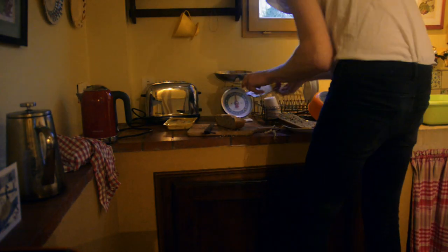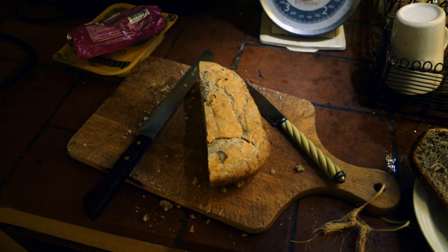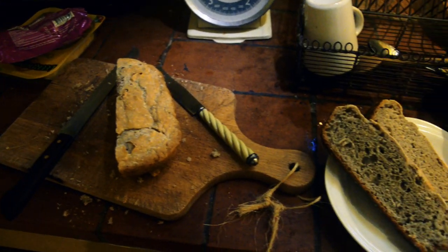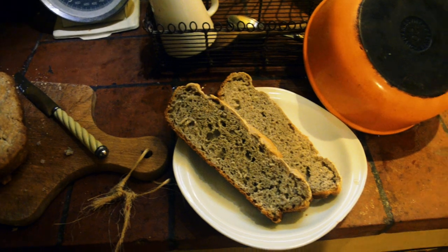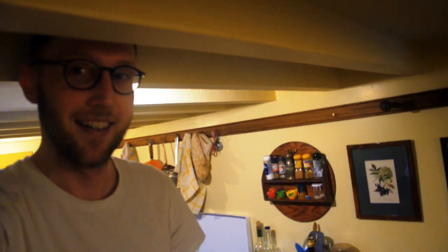Nice. What shouldn't you be afraid of doing? Getting dirty. Getting your hands dirty. Now it's time for some lunch, some bread we baked, a bit of cheese. Quite a low ceiling in here, and only just fit.